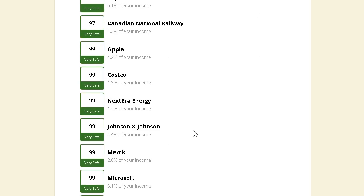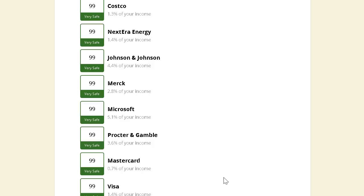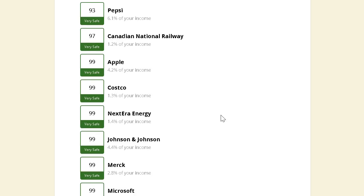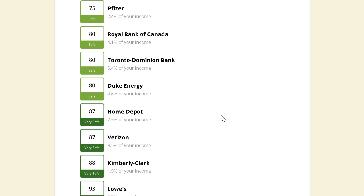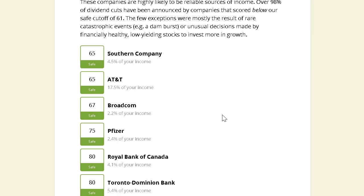But if we take a look now at the safe companies, you can see a majority of my holdings, or 89% of my income, is considered safe, and a lot of these companies that I own have the highest rating possible of 99 and are considered very safe. You can see I own a majority of companies in that very safe range, and that, like I said, allows me to sleep very well at night because I know this income is at a very low risk of getting cut or brought down anytime soon.